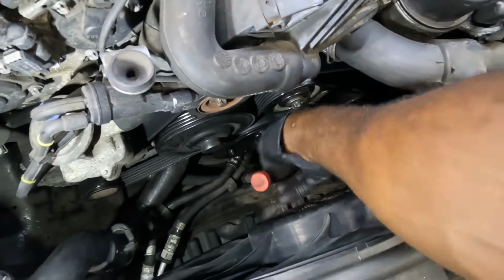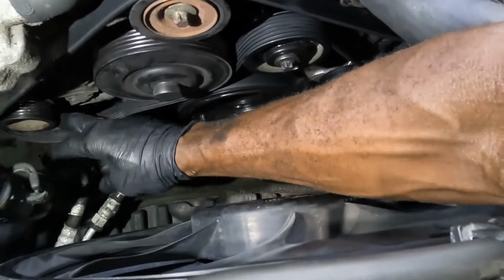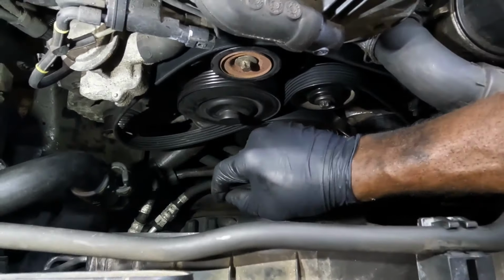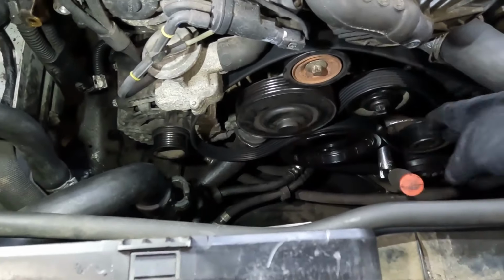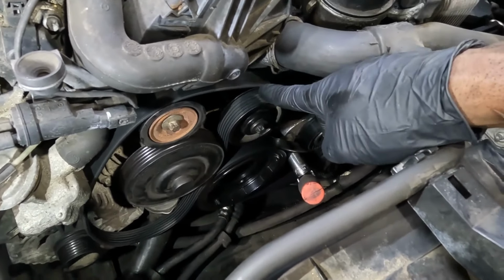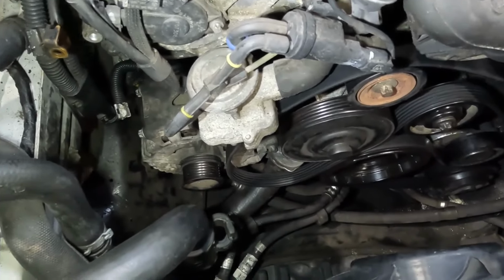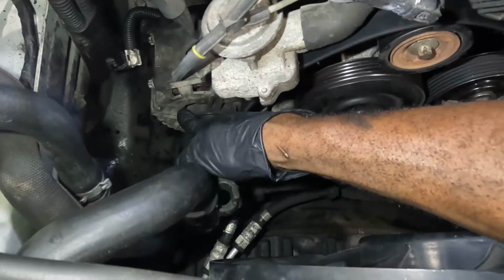Now we're gonna get the serpentine belt off of the alternator pulley. I'm gonna get my tool over here. I'm gonna try to do this one-handed. So just like that, we got the belt removed from the alternator pulley. So I got the tension off of the tensioner to get the serpentine belt removed. Okay, so the serpentine belt is off of the alternator, so that's good.